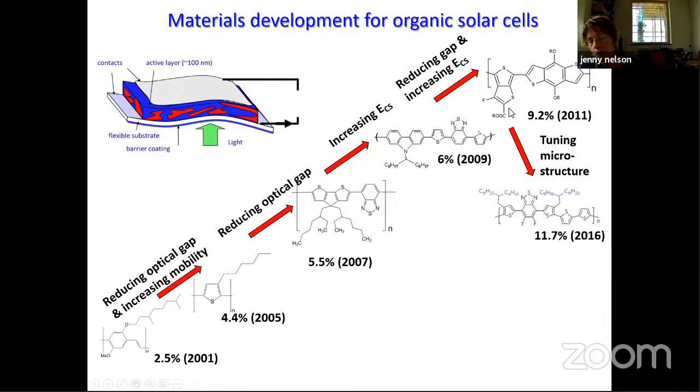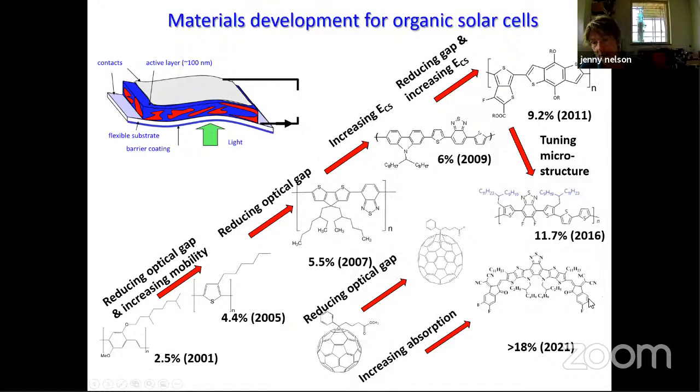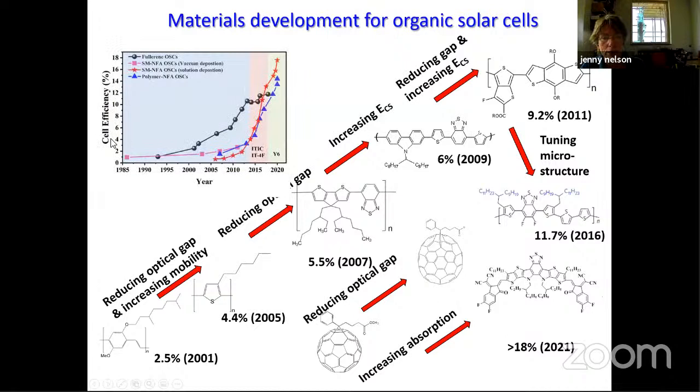So over that period, there were big improvements in the efficiency of organic solar cells. We'll come back to all of that later, but there have been improvements driven by materials. And then recently, what's been very exciting is that we always used the same acceptor, which was fullerene, sometimes C70. And then recently, within the last 5 years or so, we've seen a switch from those fullerenes, which were limiting in some ways, to alternative acceptors, like Y6, for example, and they have shot up the efficiency to over 18%.